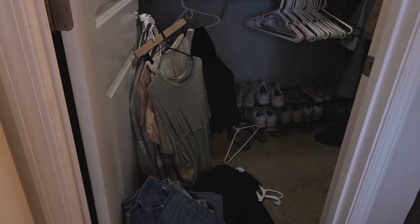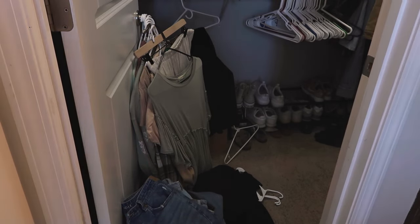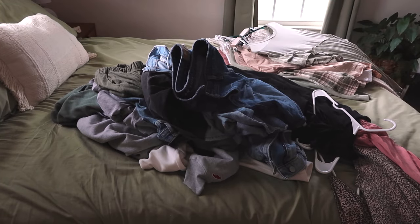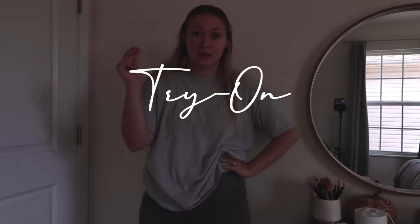This is my mess. I am not gonna try these on right now, but I will later. I'm gonna transfer these to my bed. We're gonna get started with the try-on portion.